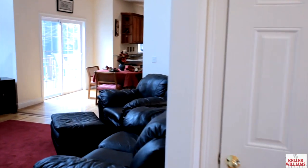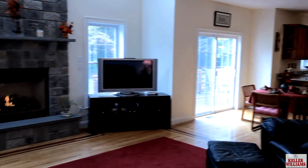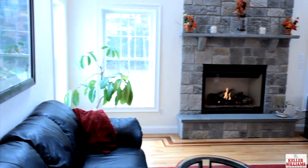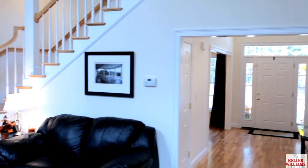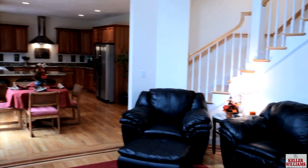The two-story living room features a floor-to-ceiling, soaring stone gas fireplace, the perfect complement to our beautiful New England winters. Note the details here, from the wood floors with inlay to the six windows on two levels for plenty of natural light, and the open family staircase to the home sleeping level.